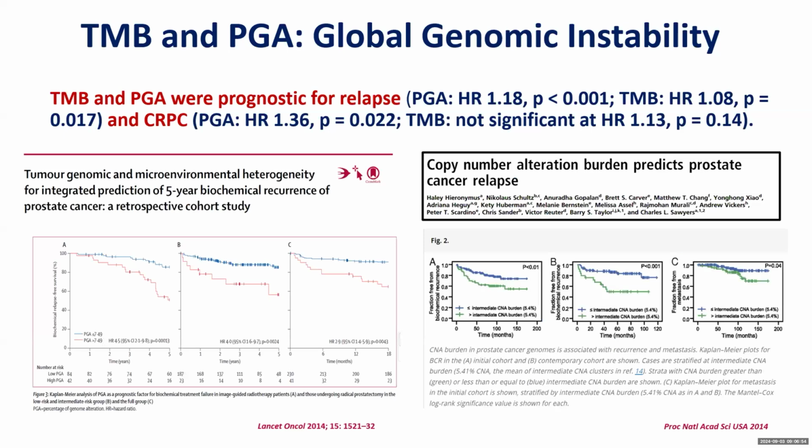Coming to other genomic factors, that is tumor mutational burden and PGA, that is percentage of genomic alteration. These are markers of global genomic instability, and these were significantly prognostic for relapse as well as time to CRPC. These findings in the current study were consistent with two previously published studies, where it has been seen that PGA less than or equal to 7.49, and copy number alteration less than or equal to 5.4, was associated with better biochemical relapse-free survival.